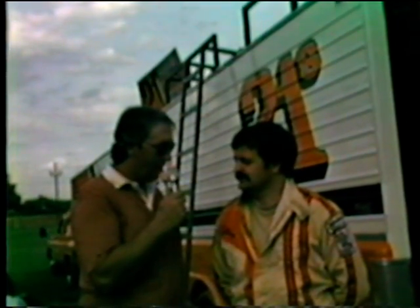Okay, standing here with Jerry Stone from Tulsa, Oklahoma, and Jerry, you've been running the Central Pennsylvania circuit here now throughout the 1985 season, and how do you like racing here in Central Pennsylvania? Oh, I like it real well. There's a lot of racing here. The competition is really good. That just makes it fun.